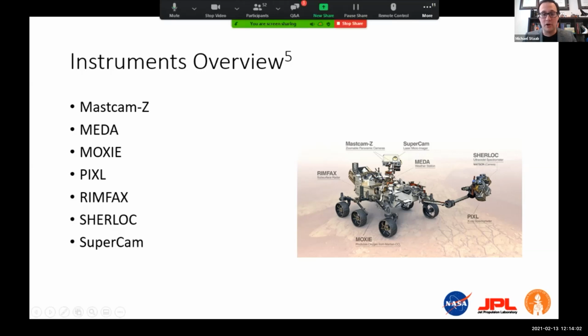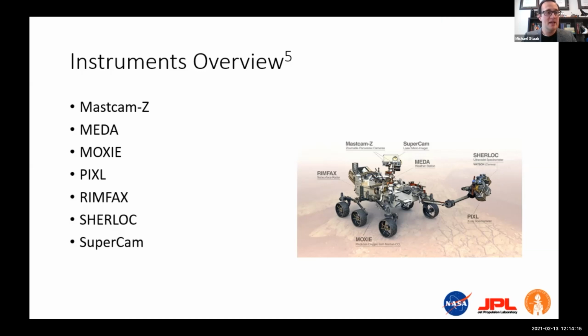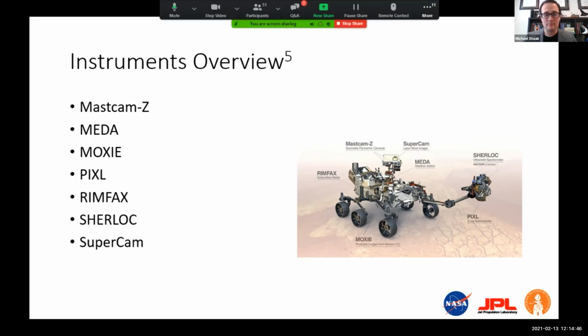So MEDA is called the Mars Environmental Dynamics Analyzer, and this is basically our Martian weather post. So a series of different instruments can measure wind speed, can measure local barometric pressure, can measure humidity. It's basically like our own little weather station on Mars. MOXIE, this is the neat engineering demonstration experiment. So this is called the Mars Oxygen ISRU experiment, and it's an exploration technology that will produce oxygen from Martian atmospheric CO2. So that oxygen reclaimer we were talking about in the Martian, that is essentially the technology that MOXIE is going to demonstrate on the surface.